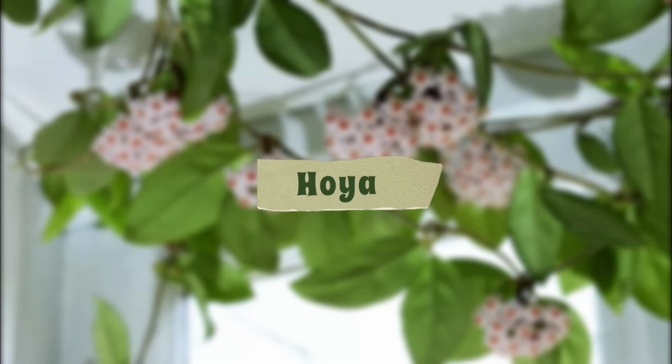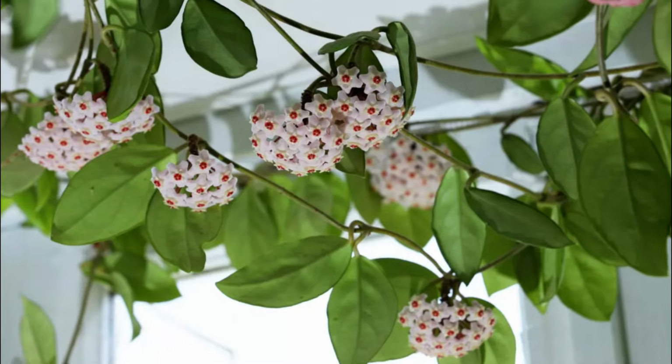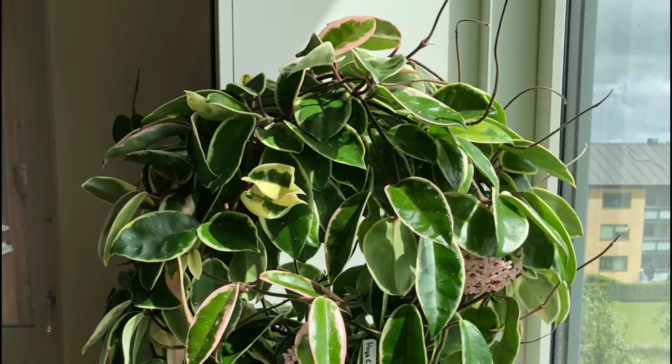Hoya. With beautiful waxy foliage and fragrant flowers, Hoya looks beautiful. It has a low water requirement and doesn't mind if you forget to water.